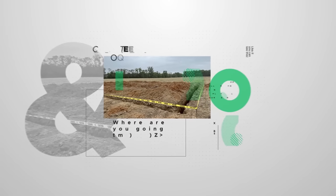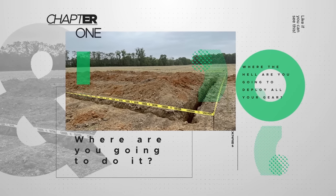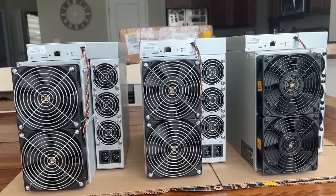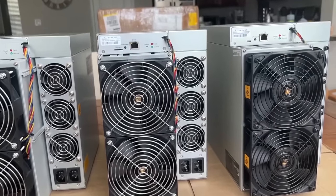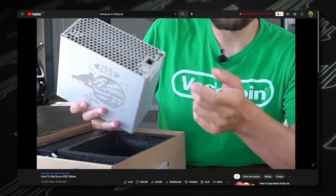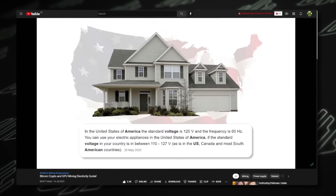I'm gonna break this down by chapters, right? So chapter one is, where are you gonna do it? I'm already assuming that, you know, you got a rig in your house and you did some testing and you got a plan and you understand the basics of mining and how to set up a miner and the basics of electricity and things like that.